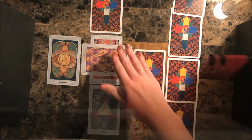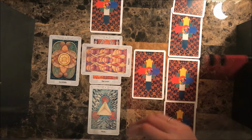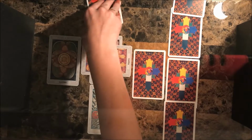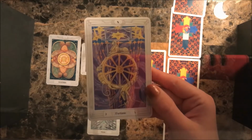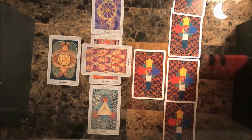So number 5 is up here, and this represents hopes, ideas, and goals that you or whoever you're reading for is aware of. So this card that we have here is Fortune. I want to hold it up a little bit because I know it's kind of up here. So for me, this card is hopes, ideas, and goals that I am aware of. For this, you need to realize your own power to create a beneficial future. We make our own luck. Fortune comes from within, however.